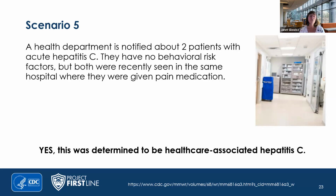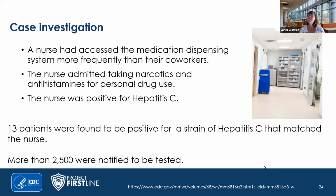I really appreciate the person who put IDK in the chat because this is a super hard type of outbreak to detect. It's really a sign of good interview skills on the public health department that they even identified that these patients had been in the same emergency department. And then to really look at what was happening in that emergency department is a whole other aspect of the investigation. So in this case investigation, they found that there was a certain nurse that had been accessing the medication dispensing system more frequently than their coworkers.